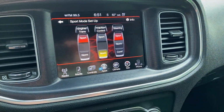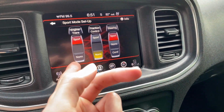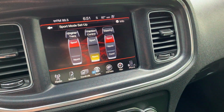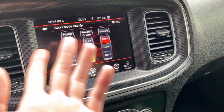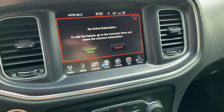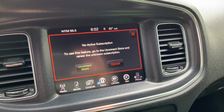So we can go to the setup. When I press sport, what do I want? Do I want the engine and transmission to be in sport or normal? Do I want the traction control to be in sport or normal? Or, you know, the steering, you get the idea. So that's pretty nice.